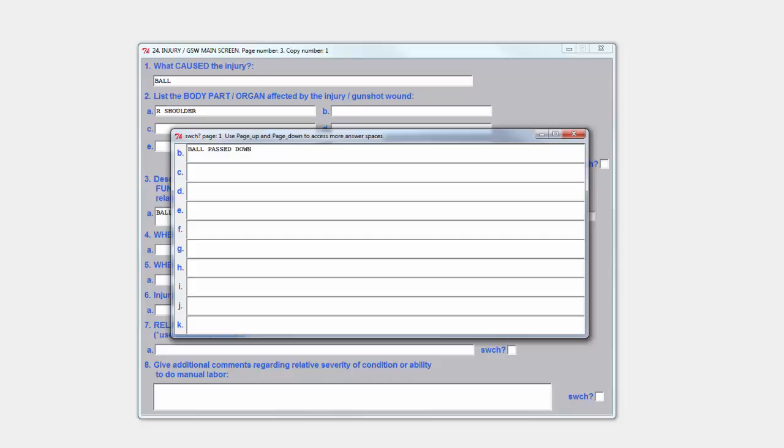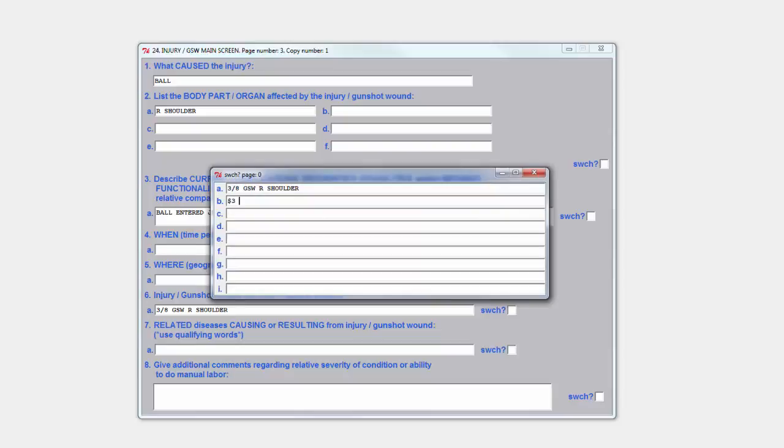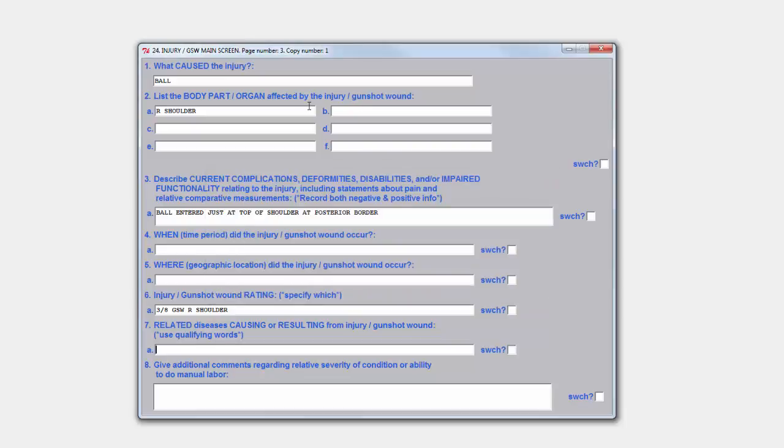The injury was caused by a ball. The affected body part is the right shoulder. The remainder of the exam are complications, deformities, etc. related to the injury. The statement that the board thinks he has been rated too low is not entered, but the board's increased rating recommendation is. We find his disability, as described above, to be equal to and entitling him to 3/8 total, equals $3 per month. This concludes Part 1 of the Surgeon Certificate demonstration.